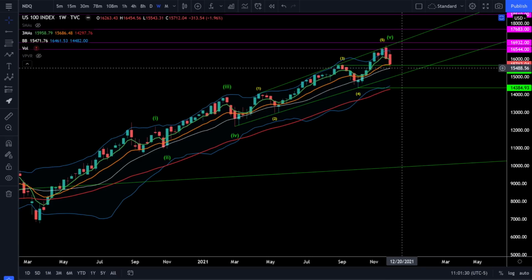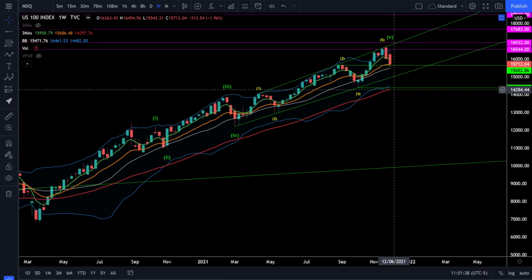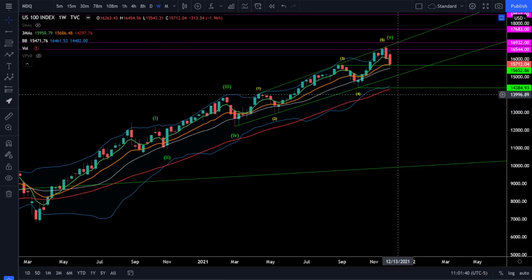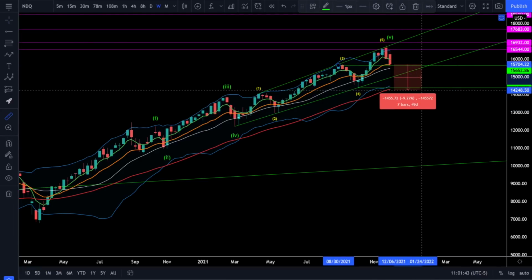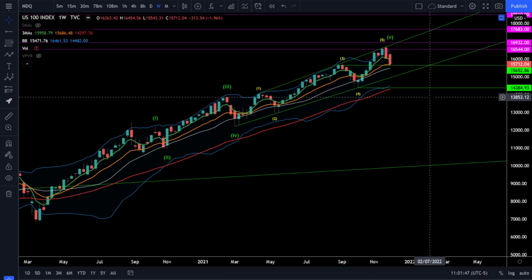So on the NDX, we would need to start closing below about 15,488 and then break our support trend line, which means we could be coming back down to the weekly 50 EMA, which is down here right around 14,380. That would be another decline of about 9%, which would be the full-blown stock market correction. And yes, we could still go lower than that.